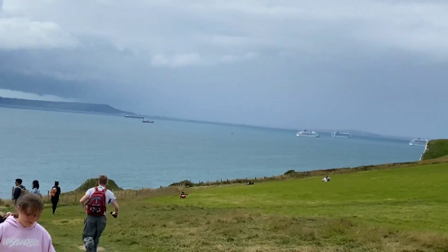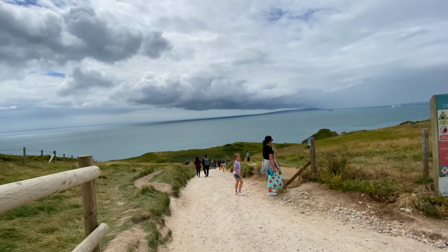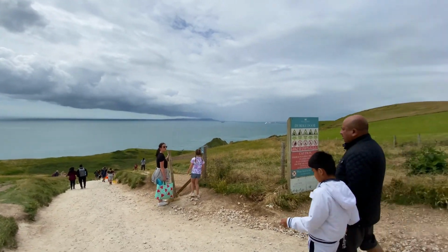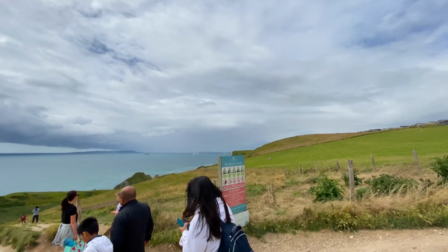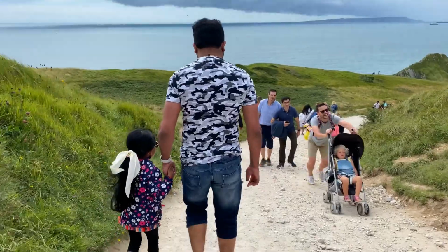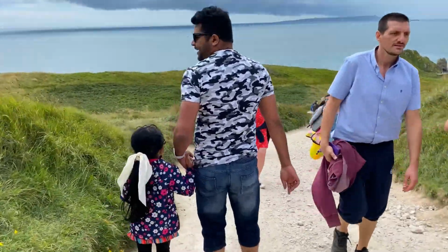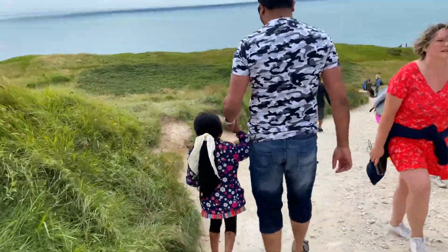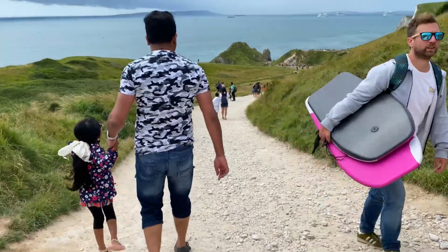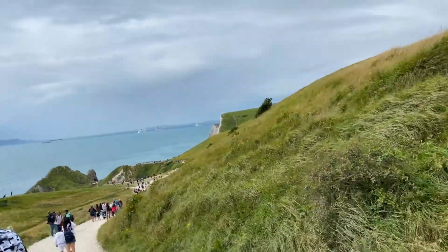But if you're planning to go there with a wheelchair or mobility scooter, pram, you name it, I would not recommend it, and it's not recommended by the attraction either, because it's a very steep path and it's very hard. So maybe if you have a pram, it will be easier for you to go down. However, when you come up, trust me, I have seen people who are literally breathless because it's so hard.